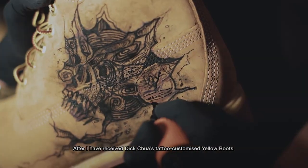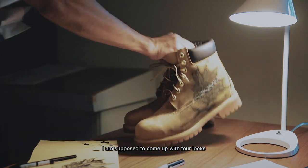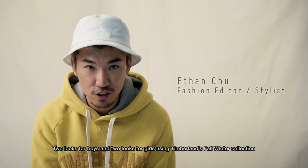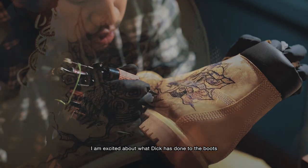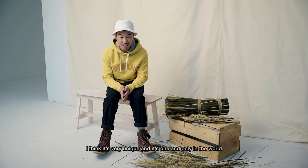After I've received Dick Chua's tattoo customized yellow boots, I'm supposed to come up with 4 looks: 2 looks for boys, 2 looks for girls, using Timberland's Fall Winter collection. And I'm excited to see what Dick did with the artwork on the boots. I think it's very unique and it's definitely the one and only in the world.